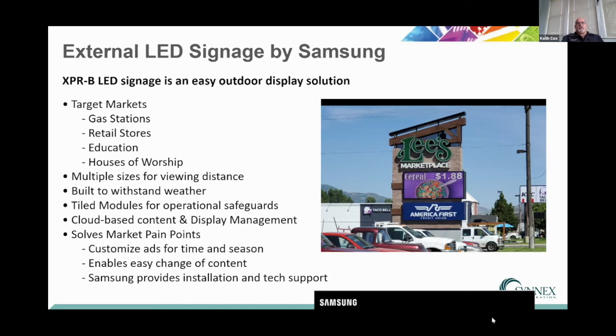So as I said, there are multiple sizes for viewing distance. It just depends on how much quality you want. The higher the quality, the more money it is.